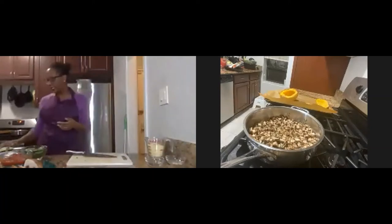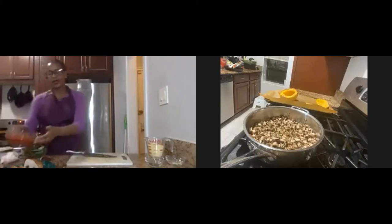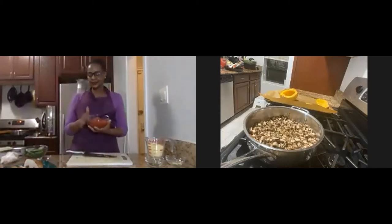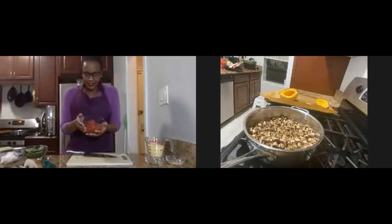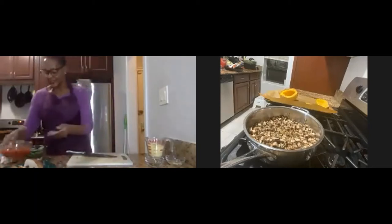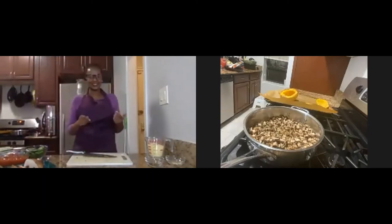Okay. So here, we are going to be adding our diced tomatoes, which I got out of a can. I always feel shameful when I'm like, I got this out of a can, but it's totally fine. I just have to get over myself. So I got some diced tomatoes.